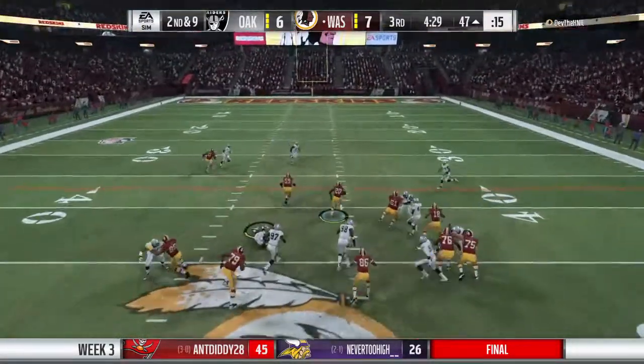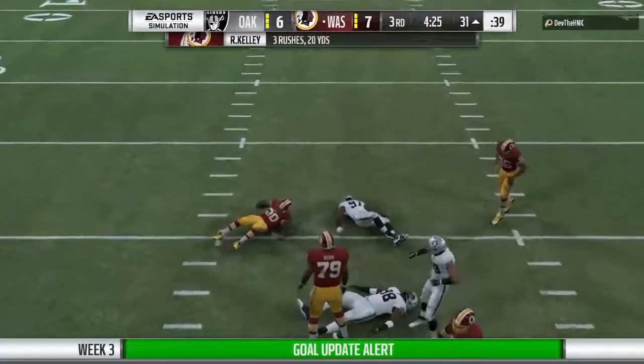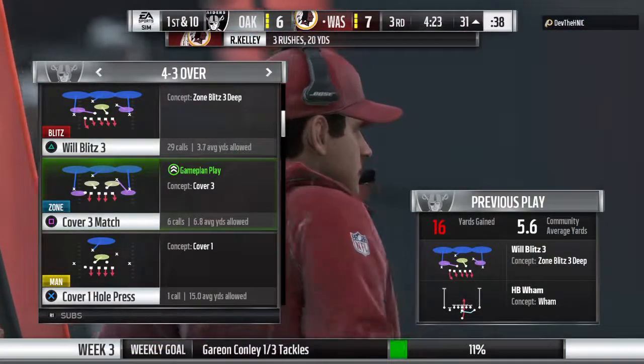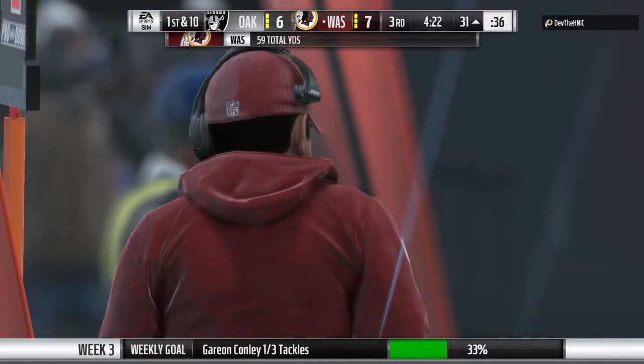They'll go again with Kelly, and an alley to run. And he gets it inside the 35 and just shy of the 30. That one good for 16, and the drive will continue.